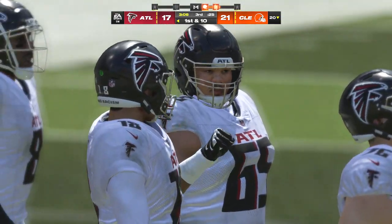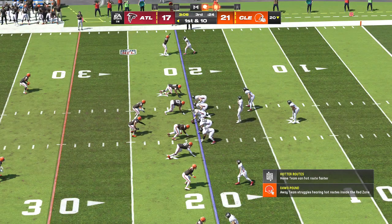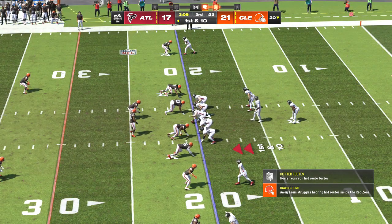And here now come the Falcons. And last time they got 3 points, but it was a chip shot field goal.